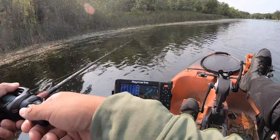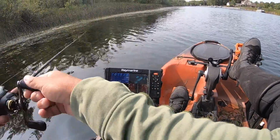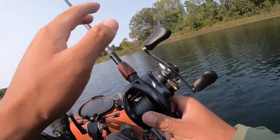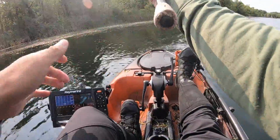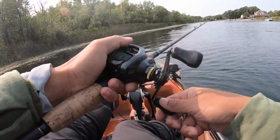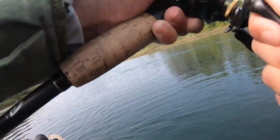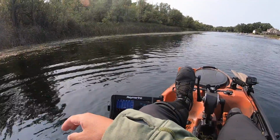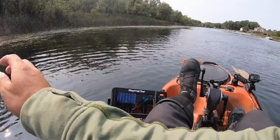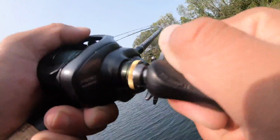Come on, I got one more strike. Oh, we rolled on it right there. Alright, let's see if we get one more chance. Come on, little guy. You seem like a 1-pounder. Dude, he might be like a 12-incher. He's not that small.